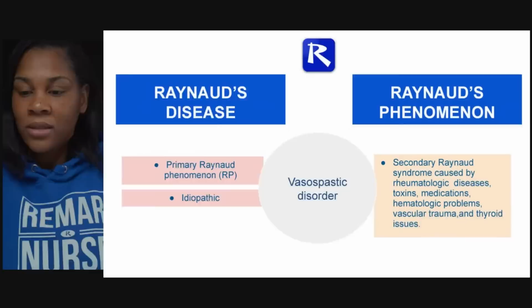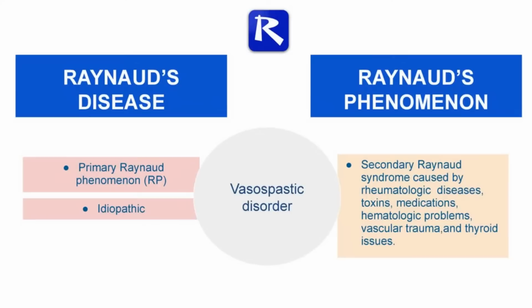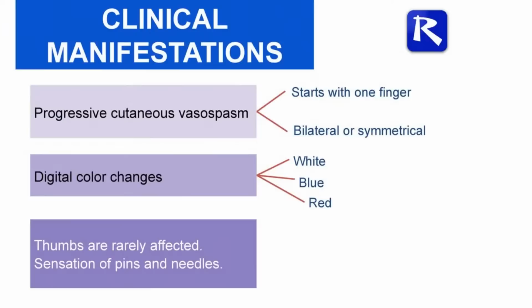Okay, so free class, why not? I'm here to learn. So that's the difference between Raynaud's disease and Raynaud's phenomenon. The phenomenon is going to be secondary to something else.